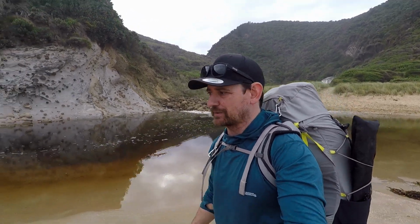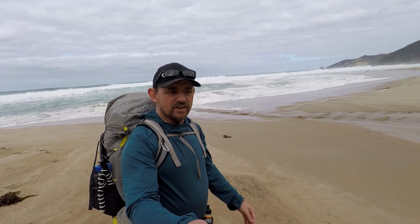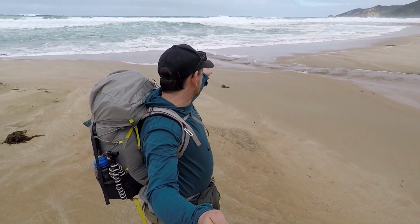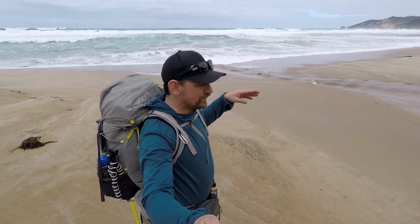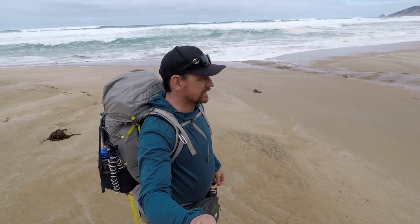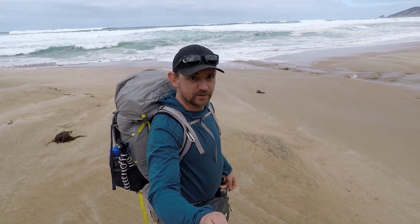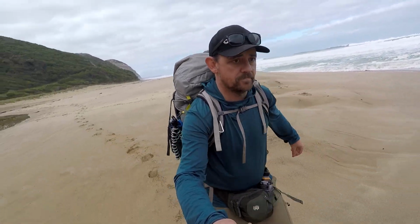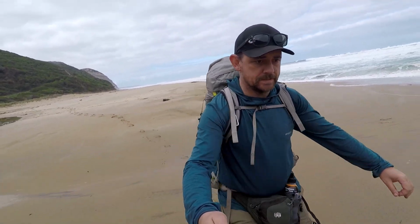Just such a lovely spot. I just wanted to sit for a minute. Pretty similar situation to before. When the waves are low, it's pretty narrow, although fast moving. But should be able to skip across it with just a little bit of water on the boots. So we're going now. Wow, like a gazelle.